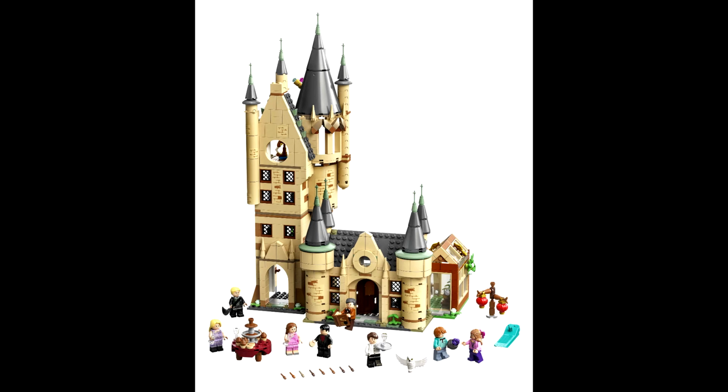And of course, that leaves my favorite set of this wave to be the big Hogwarts expansion, the Hogwarts Astronomy Tower. Every year, I love getting new Hogwarts sets and adding them onto the castle. I love that they've made all the Hogwarts sets be able to connect to each other. We got the Great Hall, the Whomping Willow, the Clock Tower, and this year, I already talked about the Room of Requirement, however, this is the big set. Normally, they release a big one every year. They're not deviating from that schedule at all.